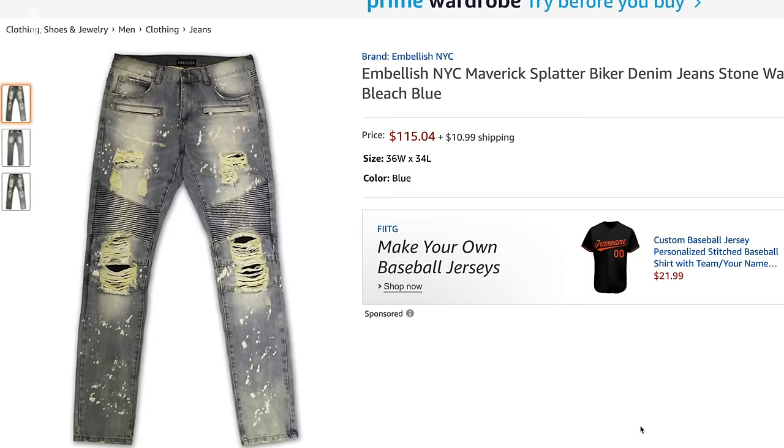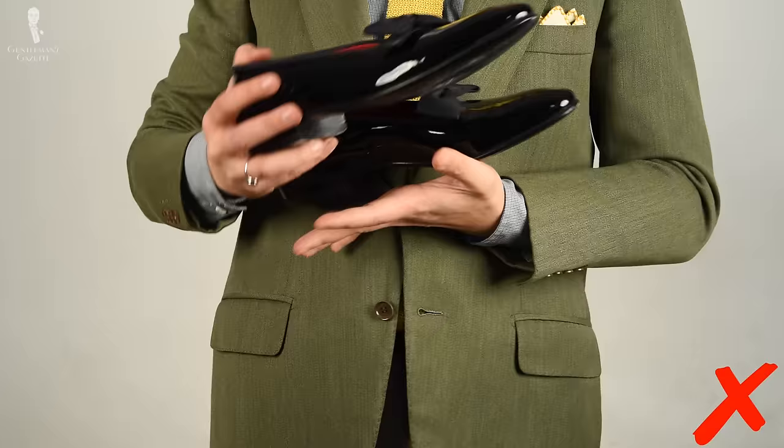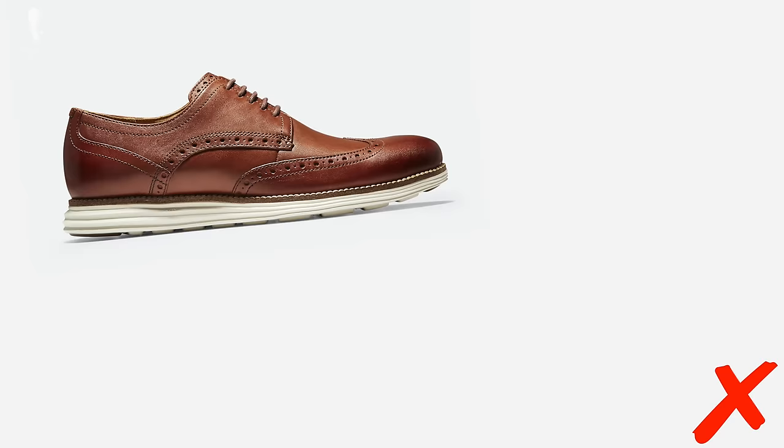Now you really want to avoid jeans that are distressed and highly embellished. Jeans that have overtly large pockets or even pocket details. Also try to avoid jeans that have very large, pronounced contrast stitching. Now it might seem obvious, but we also really want to avoid wearing patent leather evening dress shoes or even some kind of a hybrid shoe. These are pretty popular right now, but this will detract from the rest of the outfit.